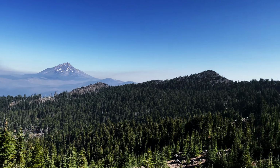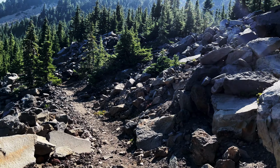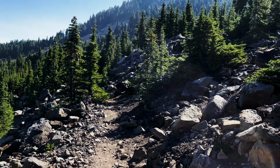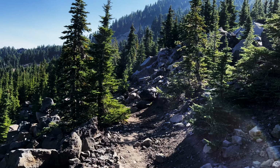The views of Washington have opened up through the thick haze of wildfire. I'd like to see that. I think the sun is burning some of it off. And I am hiking through a truly epic and magical Alpine Wonderland.